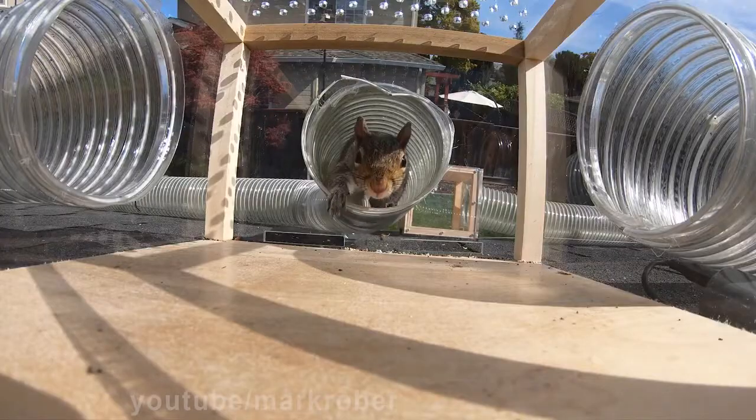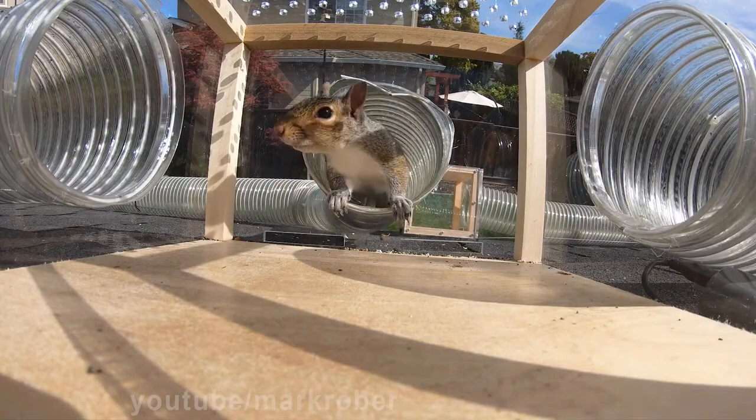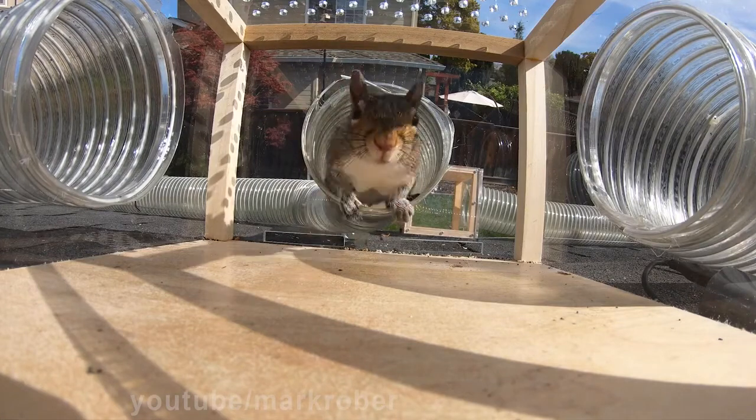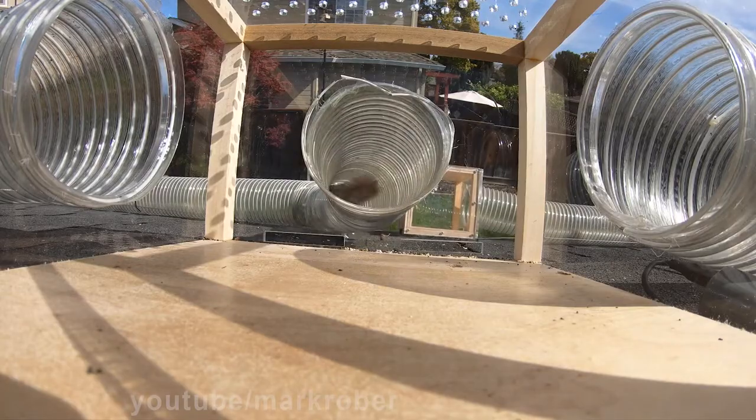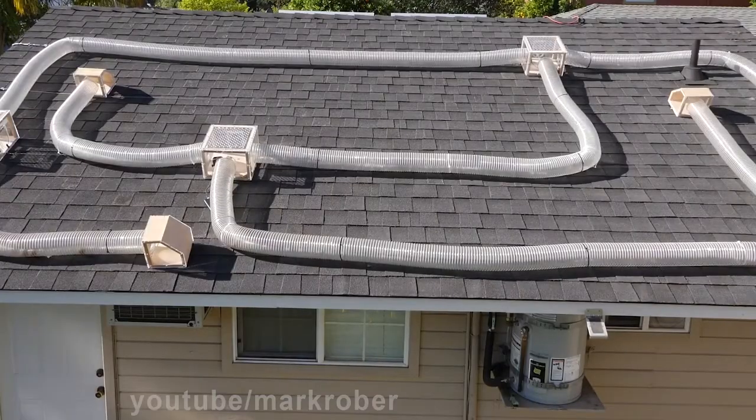Contrast that with Marty, who's like, all right, I think it was a right, no, it was straight. Oh, was it left? Crap, I gotta go check the map again. And as a result, most of his runs would end up looking something like this.